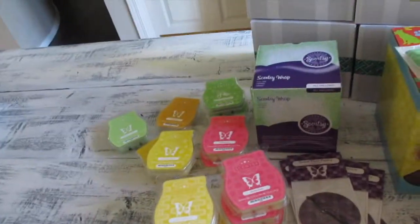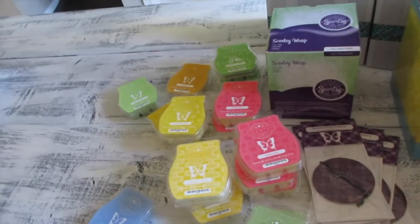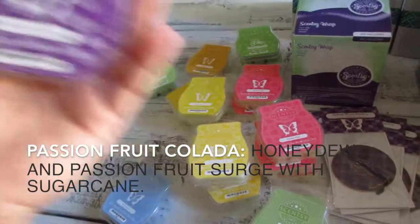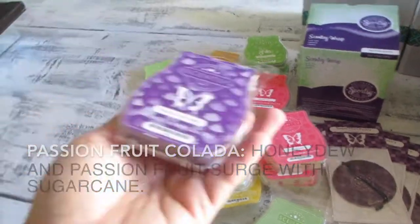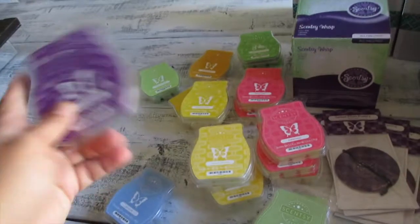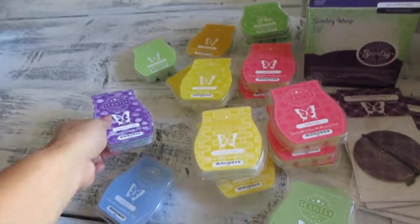Passion fruit colada has been one of my favorites also from the spring and summer catalog. It's a new scent, and it smells really good, and it does have a long wax life. I call it wax life because it lasts me for like three, four, five days.